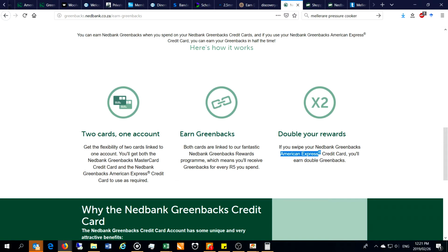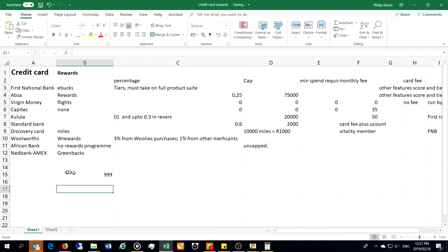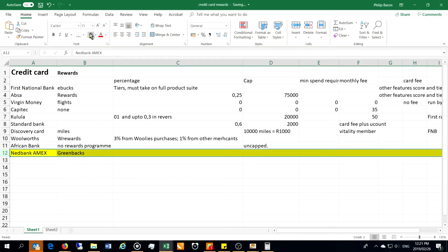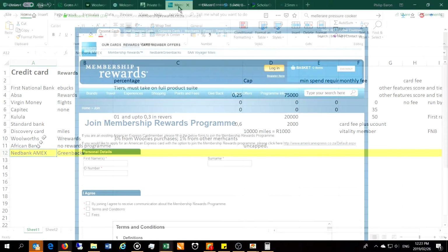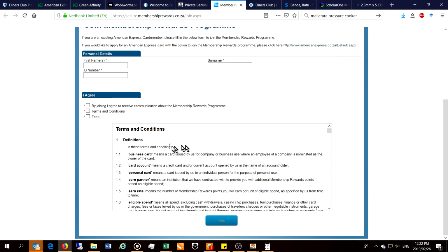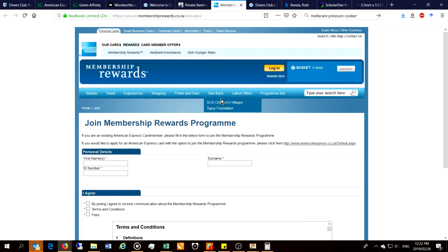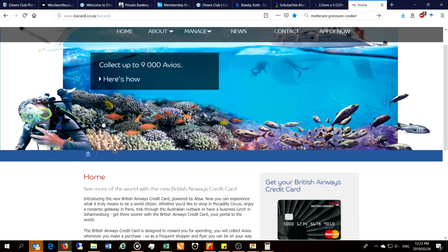there it is unlimited. So looking at a little table here, this is one card that I'm interested in because it is unlimited, but it has to be the Amex version. And American Express have their own page here, and you could carry on with their American Express portal here. Right, now we come to the British Airways card, which is backed by Absa.